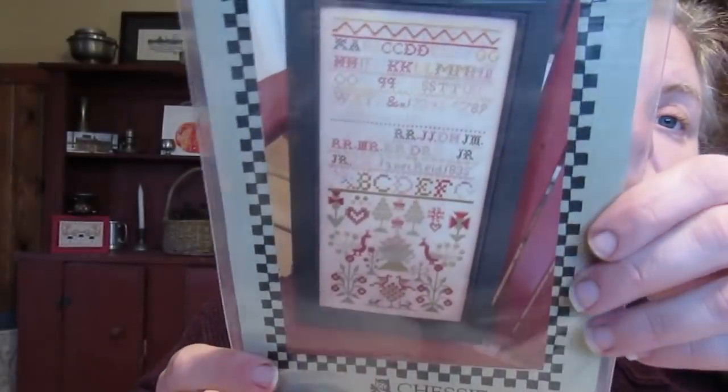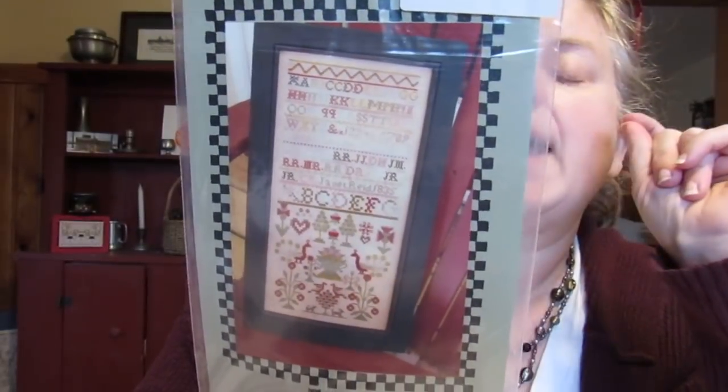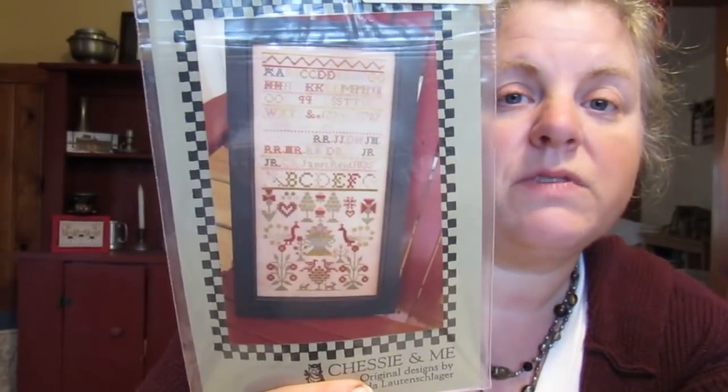So I went over to Julie's website, and sure enough, she had Janet Reed. So Janet Reed is going to get stitched, I think, in the same colors that I'm using for Jessie. And my plan for this is, I am using the Jessie sampler to honor my paternal grandfather's father's side of the family. So on this one, I am going to honor my paternal grandfather's mother's side of the family. And I'm going to stitch it in the same colors.